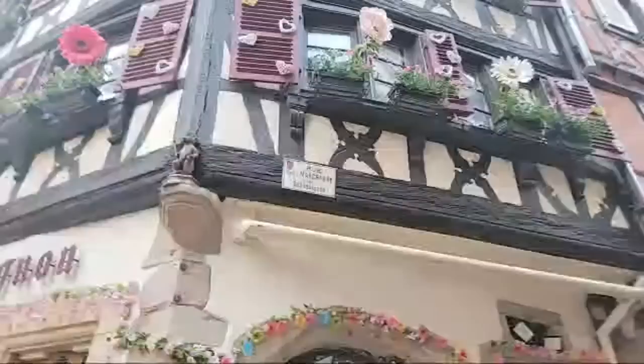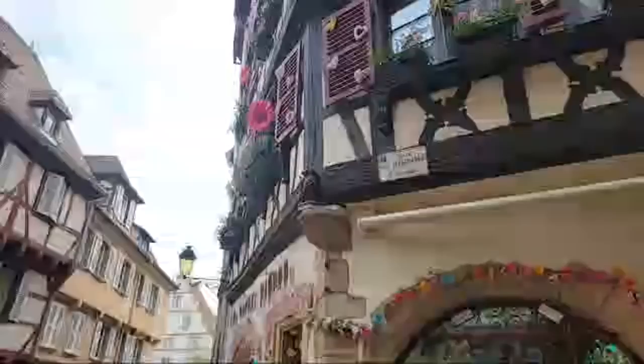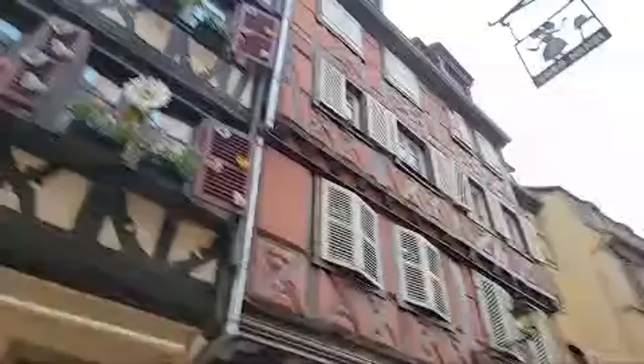Oh, also, you'll notice that a lot of the street signs here in Alsace actually have two languages on them, because this part of France has gone between France and Germany quite a few times over the years. So, kind of an interesting thing.